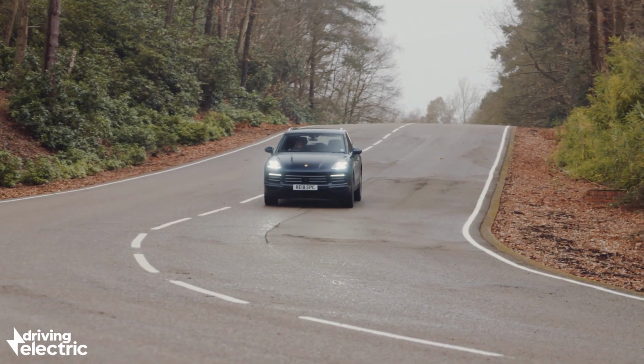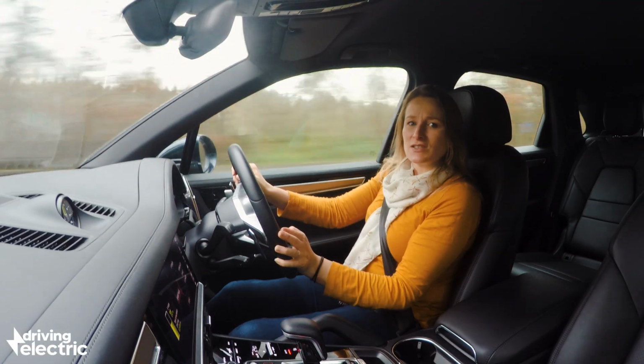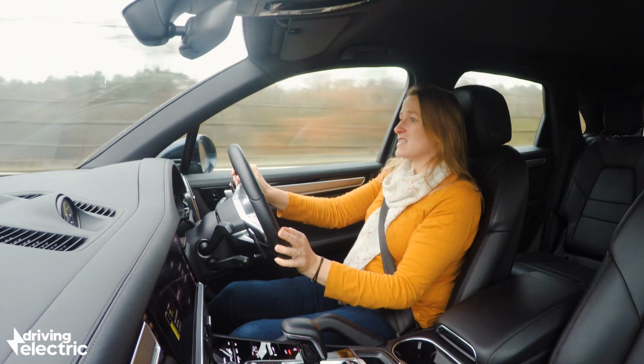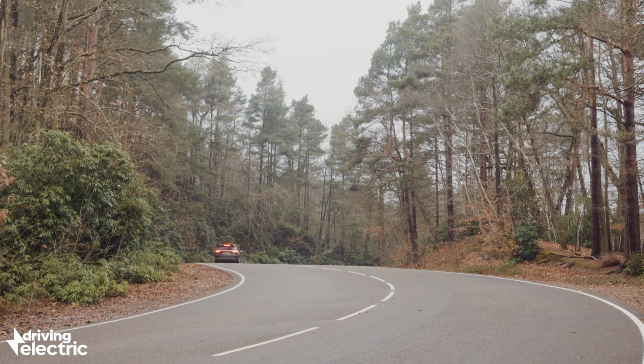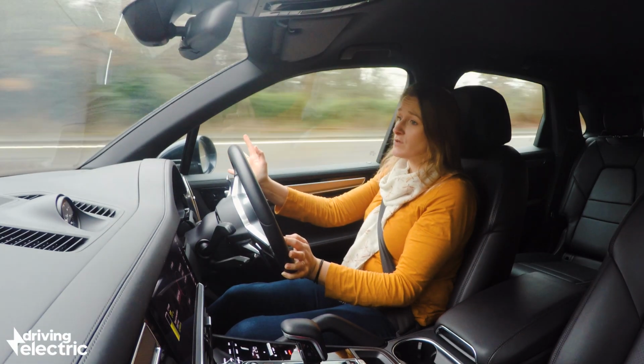And it's got a real sort of stubborn, gritty neutrality to the way this car handles. You can really fling it around corners. The speed you can carry is insane. But I have to say, the e-hybrid is not really quite as good to drive as the standard petrols because it's heavier, and you do notice that.